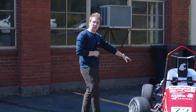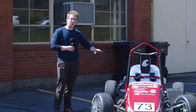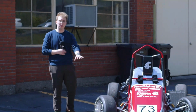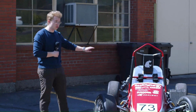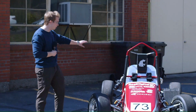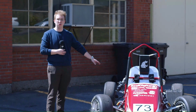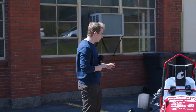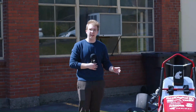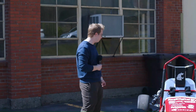The 2015 Honda CBR 650F is the engine we used. That was not made by a student, nor were the wheels, the tires, the suspension, parts like that. Everything else, the bodywork, the frame, the carbon fiber seats, completely made by university students here at Washington State University. It is absolutely awesome to look at, and it's even better to drive and to watch be driven.